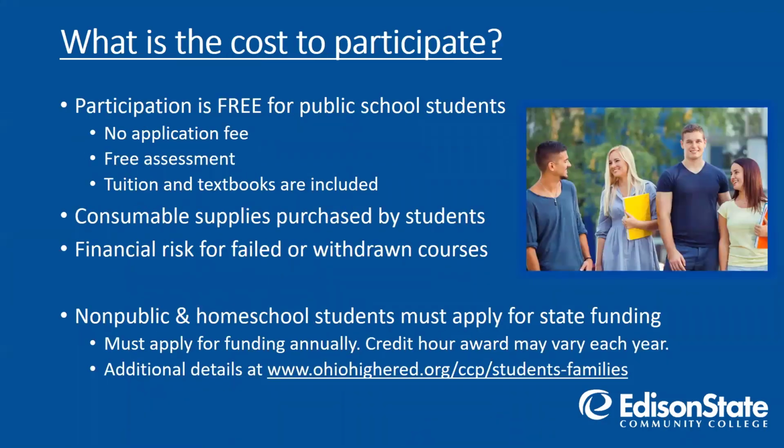What is the cost to participate? Participation in the CCP program is free for public school students. Under the default option, option B, public school students can enroll in courses offered by a public college at no cost to the student. Courses may be taken on the college campus, online, or at a participating high school. Tuition, fees, and textbook costs are all covered under the program.